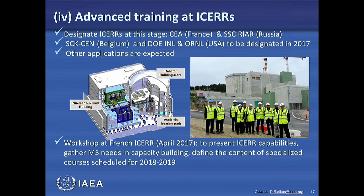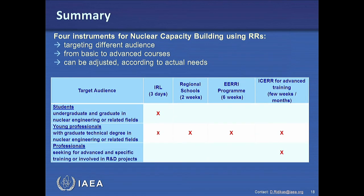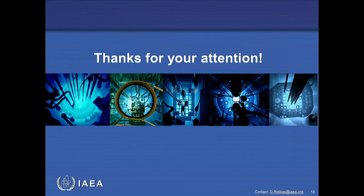So we can propose, thanks to these designated centers, advanced training and access to these facilities for the countries who need to participate. So in summary, we believe that these 4 important instruments will cover at least partial needs from the member states of different targeted audience, from students to young professionals and to professionals, depending are using IRL instrument, regional schools, IRI, or ICER concept.